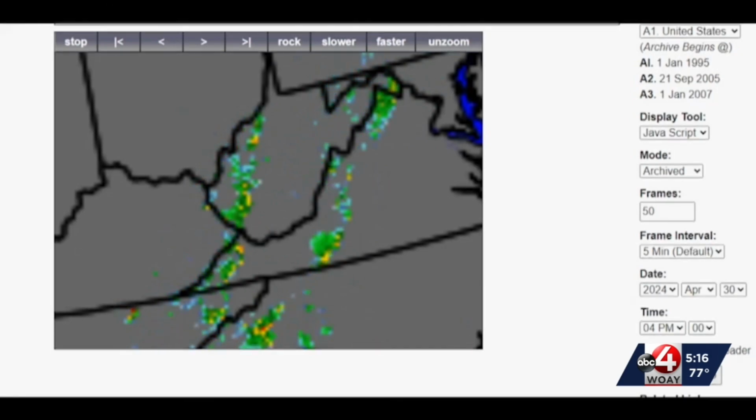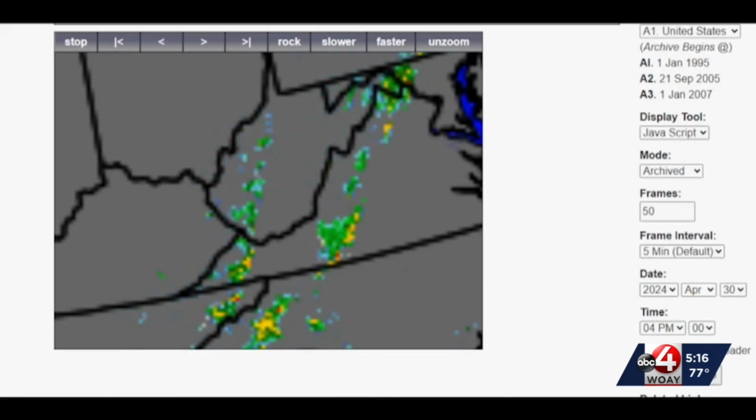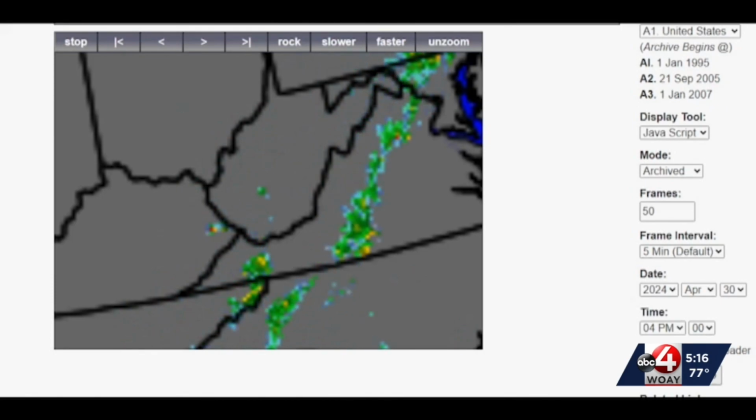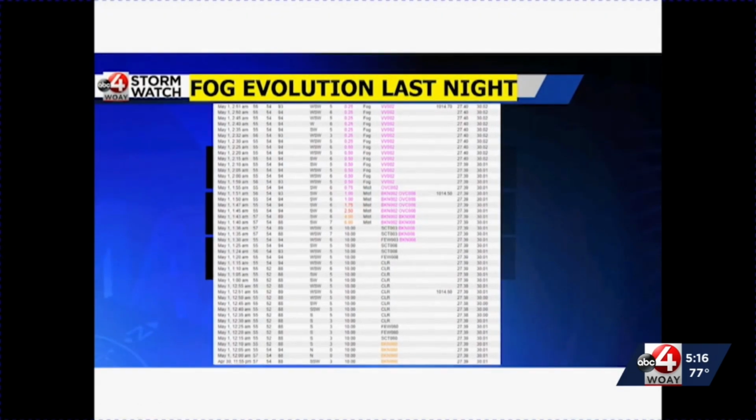We had the showers on Tuesday evening. You can see most of that rain along and west of I-79, but a couple of showers crept to Route 19 and I-64. As we look at the evolution of observations from the Beckley Memorial Airport, after the rain and clouds, we had the clearing skies and light winds.